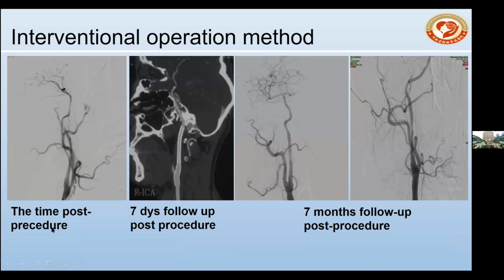This is the time post procedure. This is the 7 days follow-up post procedure. This is the 7 months follow-up post procedure. From this view, we can see after the procedure, the ICA recanalized very well. But after 7 months, we can see a little stenosis in the carotid, in the stent. But this patient has no symptoms.